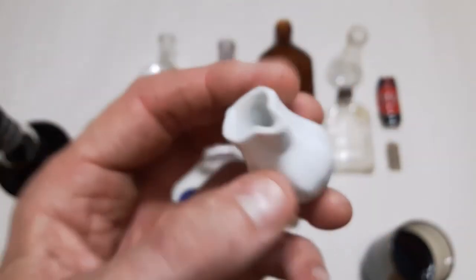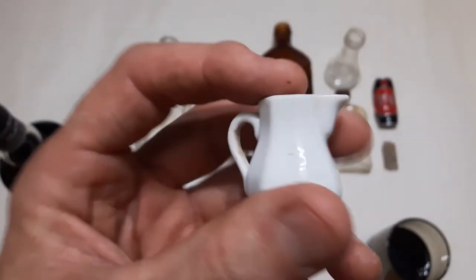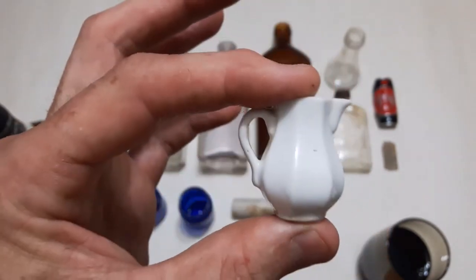Little picture, turned out nice. No cracks or chips or anything. Just a nice little piece. Might be from a kid's playset.